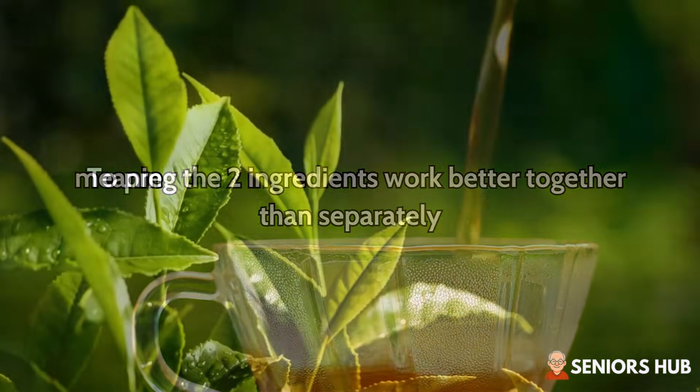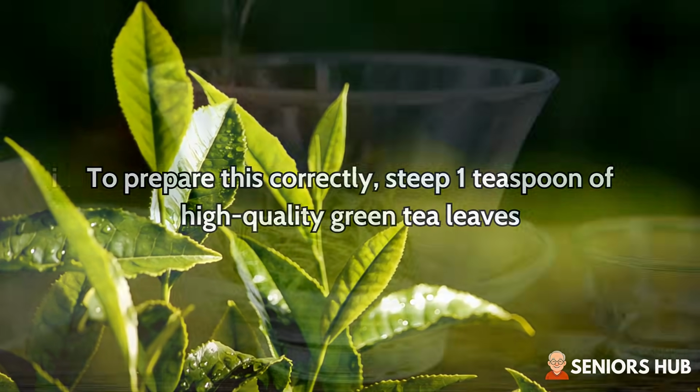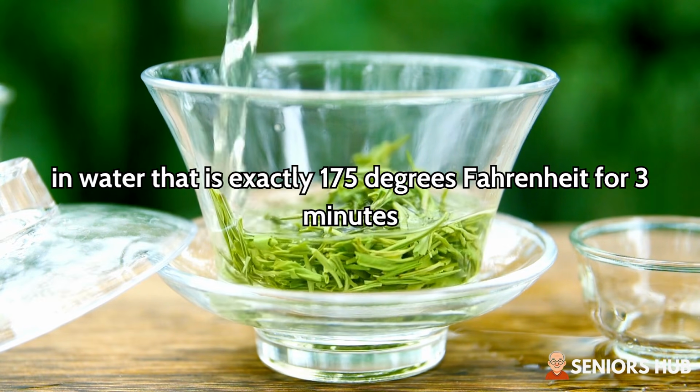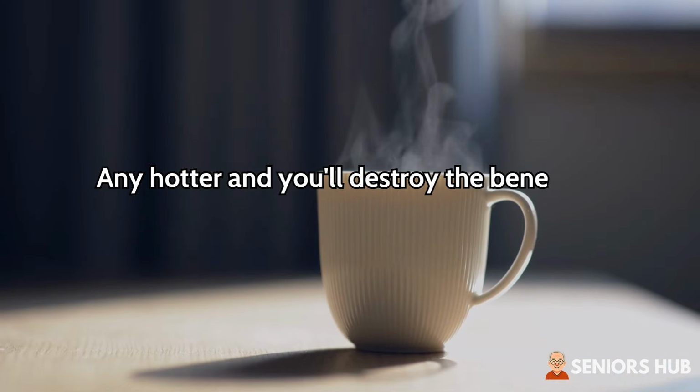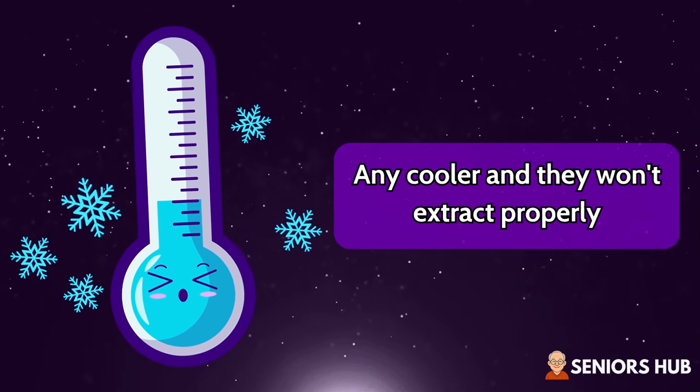To prepare this correctly, steep 1 teaspoon of high-quality green tea leaves in water that is exactly 175 degrees Fahrenheit for 3 minutes. Any hotter and you'll destroy the beneficial compounds. Any cooler and they won't extract properly.